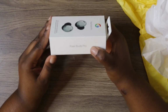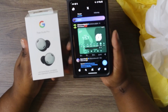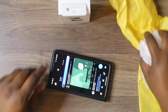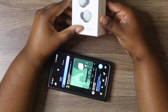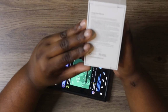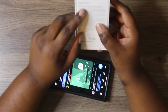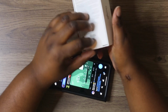I am really appreciative of them for sending this out to me. They didn't have to send it out to me, but they did, and this will go great with my Google Pixel Fold. I do currently have the Google Buds A series, and I do love those, but these will be even better because these have the noise cancellation and wireless charging. So they sent me over the fall color, and this is really cool. This is really dope. I'm really hyped. I'm really excited. This is the second time Google has actually sent me a gift, and I'm really stoked about this.